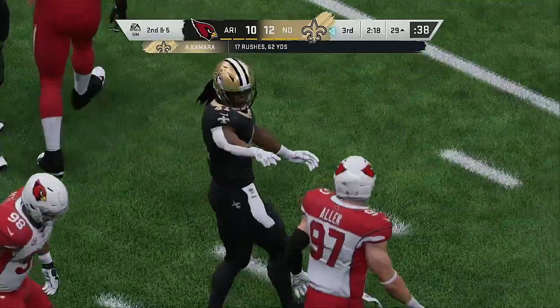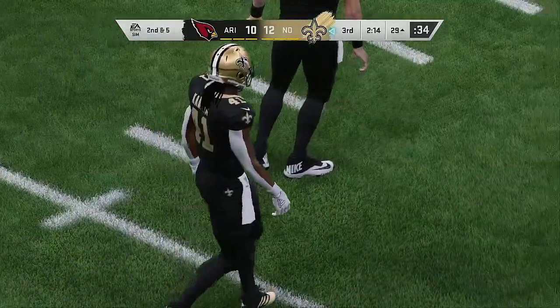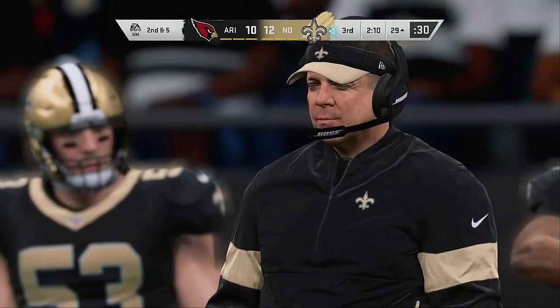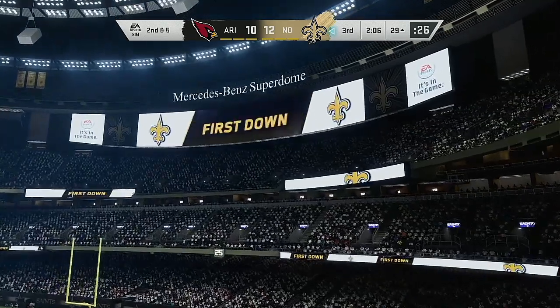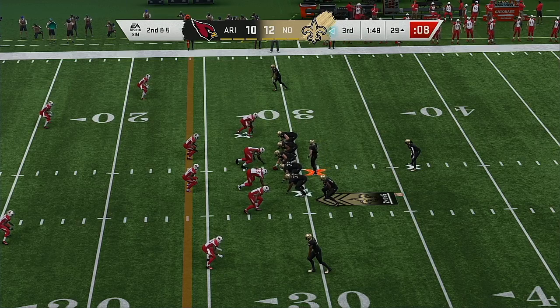The tackle there by Patrick Peterson. Looks to me like maybe there's a little attrition setting in with this drive. Because when you see that type of a run, I get the feeling the defense is getting a little bit tired. And that's the last thing they need, especially when they look up at the scoreboard. After the pickup of 5, here's 2nd and 5.